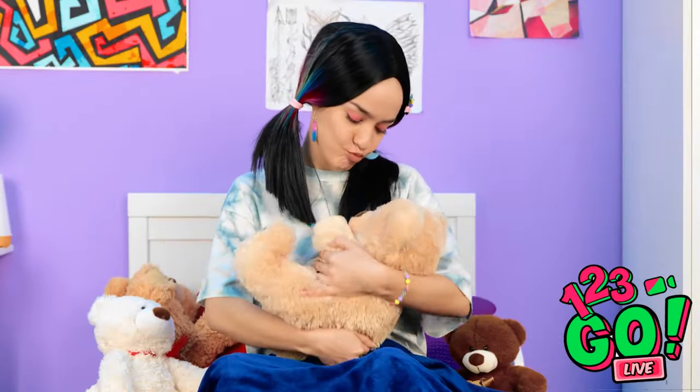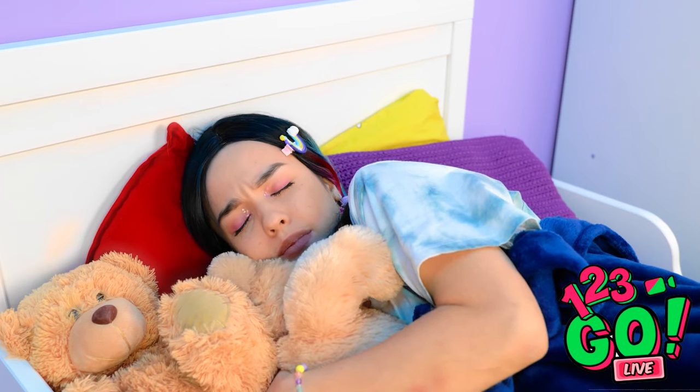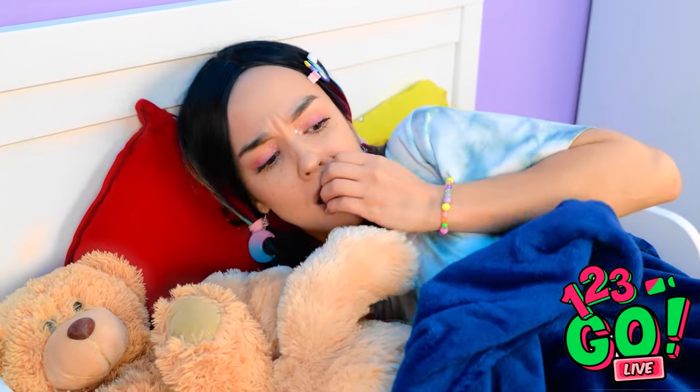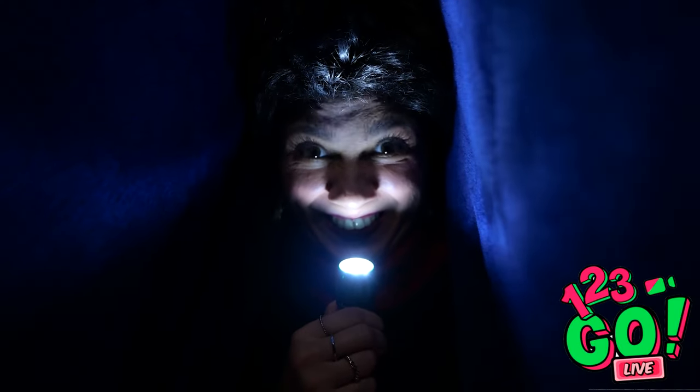Okay, Mr. Teddy, it's time for bed. You're so snuggly. What's that noise? Please don't be a monster. Okay, you can do this. Hello, my dear. Why would she do that?